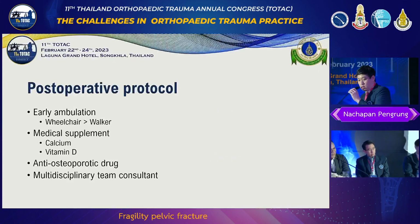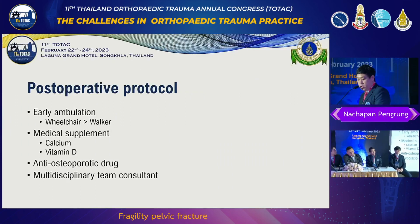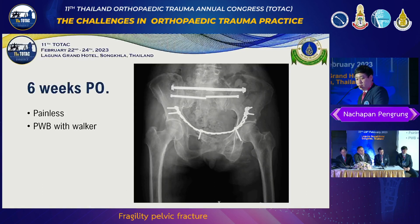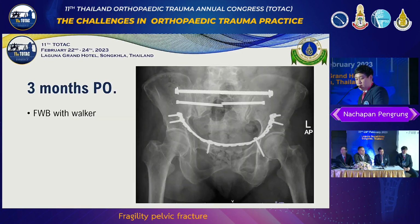Yes. The patient ambulated with a wheelchair and walker, received medical supplements, and started anti-osteoporotic drugs. And this is her BMD. At 6 weeks post-operation, she had painless motion and could ambulate with a walker. And then at 3 months, she could fully weight bear with a walker, and there was some healing of the posterior and anterior wings.